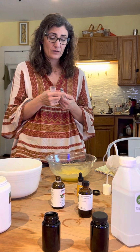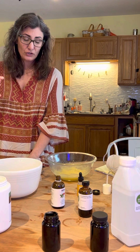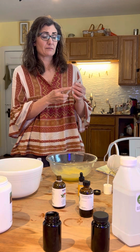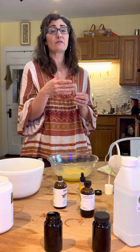So here's a small one. This is a 6 mil. And if you were to use this for someone who is just a smaller person, then you would use the 6 mil and coat this with oil. So you could use a little bit of olive oil.